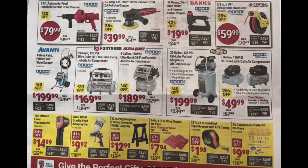You got the Vonnie airless paint primer and stain sprayer for 200 bucks. Another really good deal. And then if you guys are looking for some compressors, they got a few here. They got a couple Fortress, and they got a couple McGraw compressors. Go ahead and check out what's in the yellow. Got the infrared laser thermometer, 15 bucks. Gravity fed air spray gun, back under $10 again. I actually used a bunch of these over the course of painting my car, base coat, clear coat, and for the price, you cannot beat that spray gun.